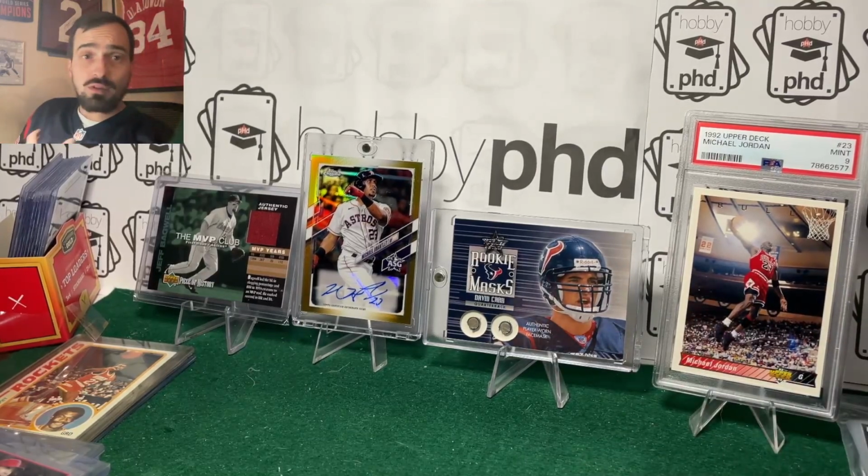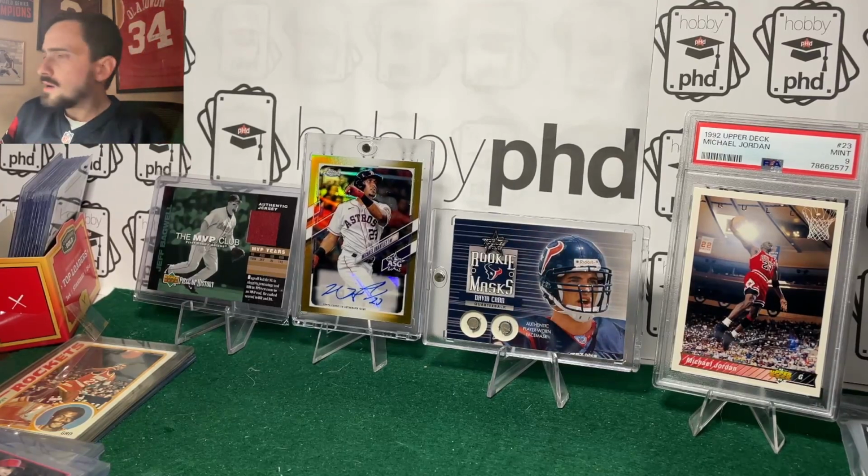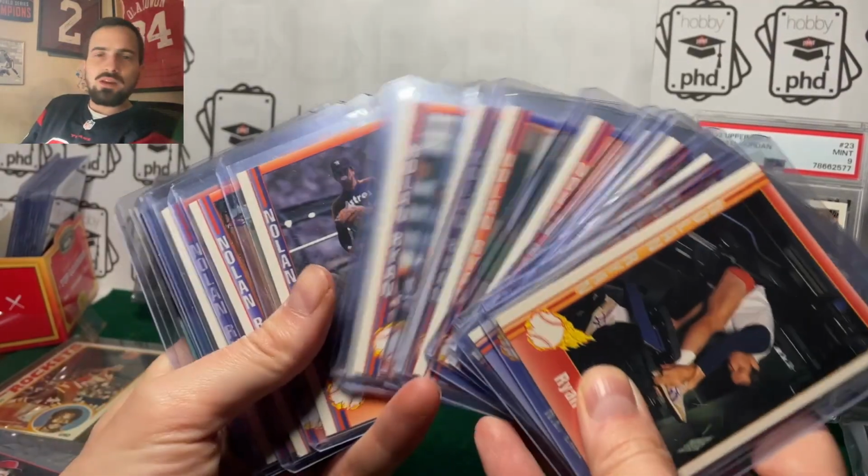So I feel like it was a fun little few hours spent at the card show. I got all PC cards, nothing I'm gonna flip. And just some fun stuff to play with.